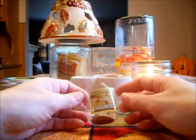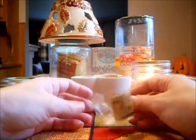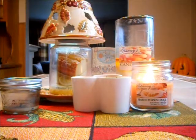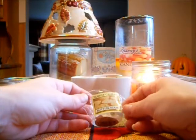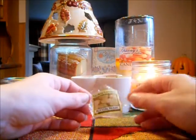The buttercream I will probably melt as a background note, obviously, because it's just a nice soft buttercream scent. It's like a vanilla buttercream. It smells good, but it's perfect as a background note to another bakery scent.